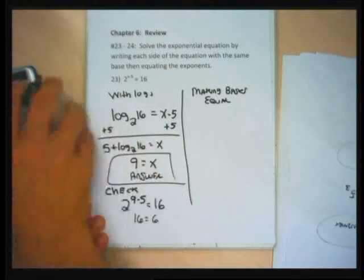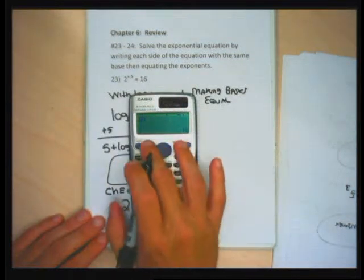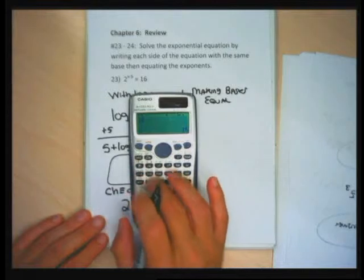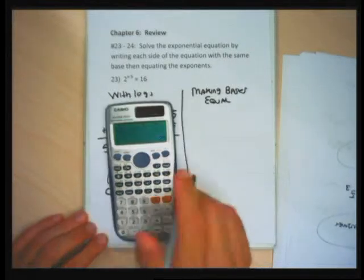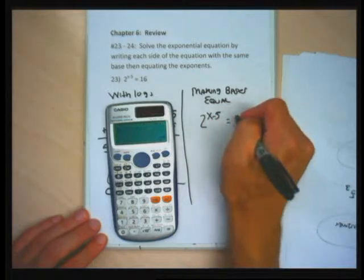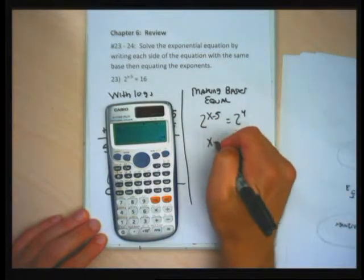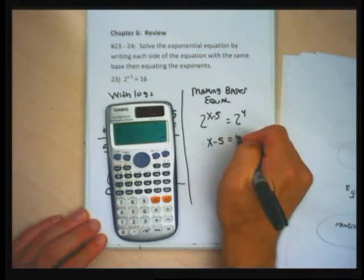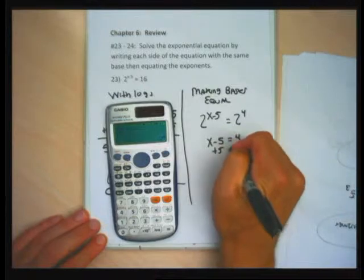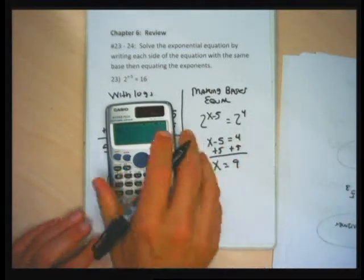This problem is set up so it's not so hard to do it the other way. I do a prime factor tree for 16. 16 is 2 to the 4th, so I can rewrite this problem as 2 to the x minus 5 equals 2 to the 4th. Since it was easy to make the bases the same, I can drop the bases, set the exponents equal to each other, and get the answer of 9 quicker.